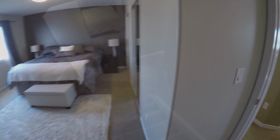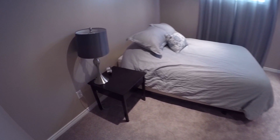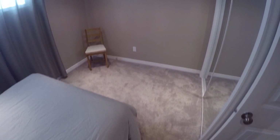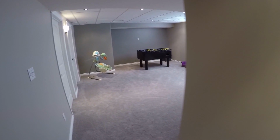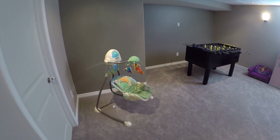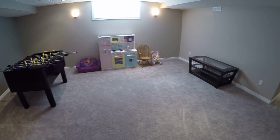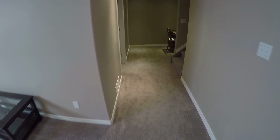All right, let's go take a look at the basement. The basement is mostly developed and it does feature one large spare bedroom, and a massive rec room. This home also features central air conditioning, which is very nice for those hot summer days.